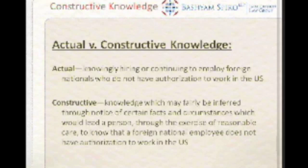Now, again, the whole purpose of the I-9 is to make sure that your employees are working with authorization in the United States. Employers are prohibited from knowingly hiring foreign nationals who don't have permission to work. So what does knowingly mean? Most people just think it means, well, if you know for sure, which would be actual knowledge. Would you know 100% that this person is not authorized to work?